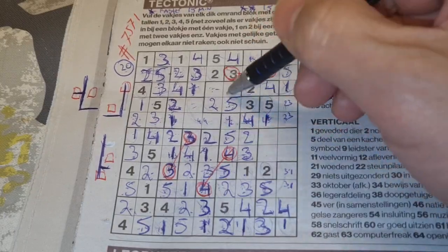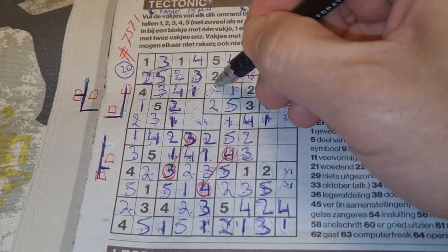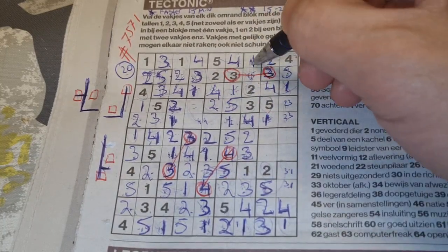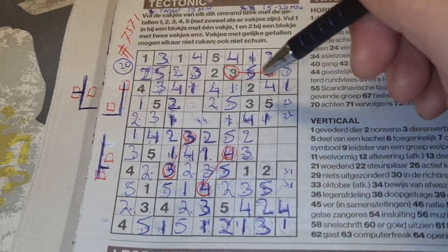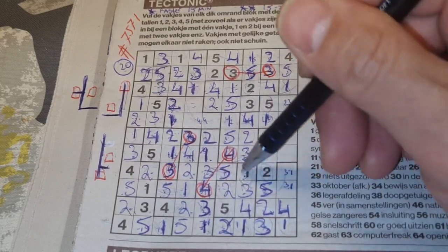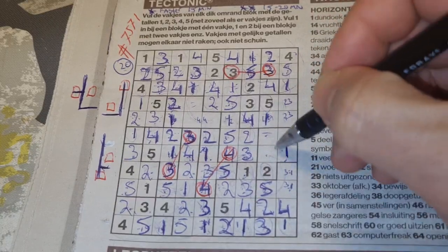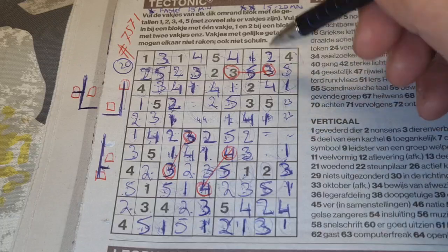Two numbers left in this area for numbers 1 and 4, we have a 1 there, no 1 there. 1 should be here, the 4 goes there. 1 and 5, we have a 1 now, no 1 there. 1 should be here, the 5 goes there. These two boxes can be a 1. That box can be a 1. So one box left for the 1 in this area. Should be there. 3 and 1. We have a 1 there and a 1 there. 1 should be here. The 3 goes there.